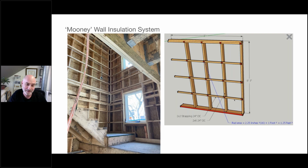So this is an unusual system. If we're not doing rigid insulation on the outside, we want to have a lot of insulation on the inside. So we got a 2x6 wall. And if you just did 2x6s and you put in cellulose, you've got the potential for a thermal bypass. You've got bridging on the edges of the 2x6s. So the Mooney wall puts a 2x2 perpendicular to that. So you've got really small contact area.